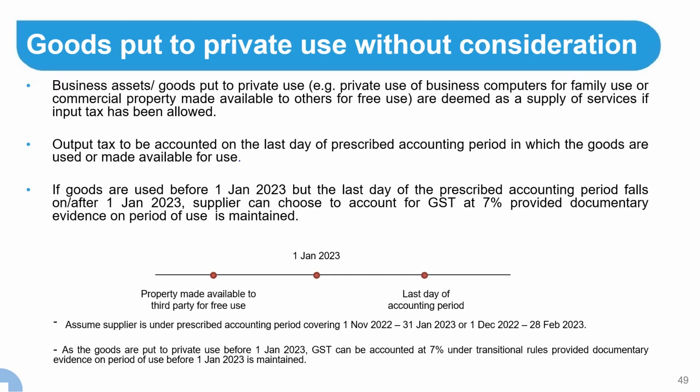When you use your business goods or assets for private purpose, or make them available to any person for use other than for a purpose of your business without receiving any payment in return, this is deemed as a supply of service if you have been allowed input tax on these business goods. The time of supply for the deemed supply, that is, when output tax should be accounted, is the last day of the prescribed accounting period in which the goods are used or made available for use.